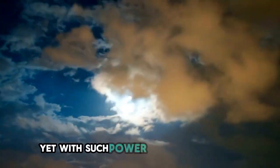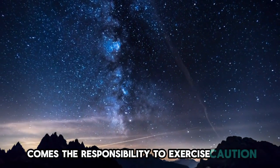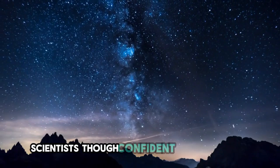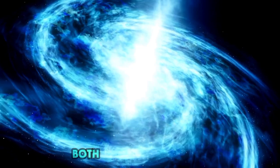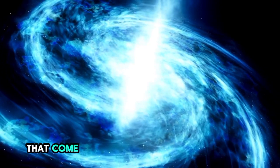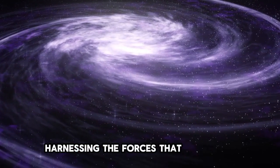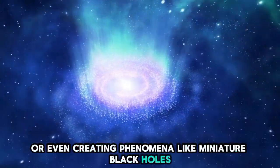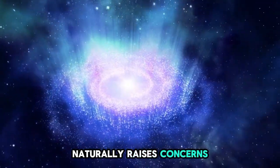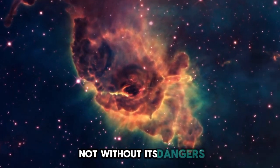Yet, with such power and potential for discovery comes the responsibility to exercise caution. Scientists, though confident in their safety measures, remain ever mindful of the risks, both known and unknown, that come with testing at the very frontiers of physics. Harnessing the forces that shape the universe, or even creating phenomena like miniature black holes, naturally raises concerns. It is a reminder that scientific progress is not without its dangers.